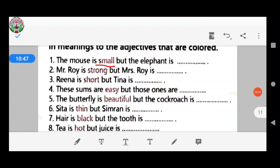Number 2, Mr. Roy is strong but Mrs. Roy is dash. So what is the opposite of strong? Weak. So you will write Mr. Roy is strong but Mrs. Roy is weak. This is your homework. You have to do it yourself.